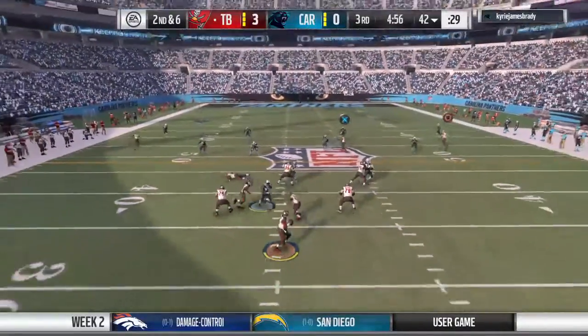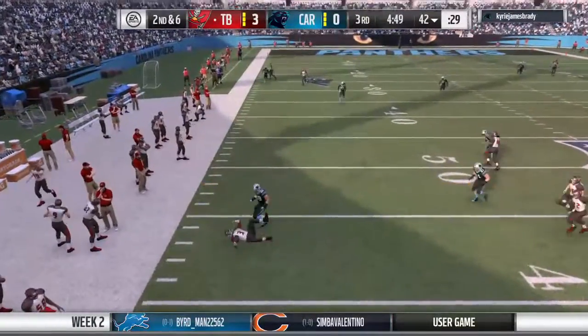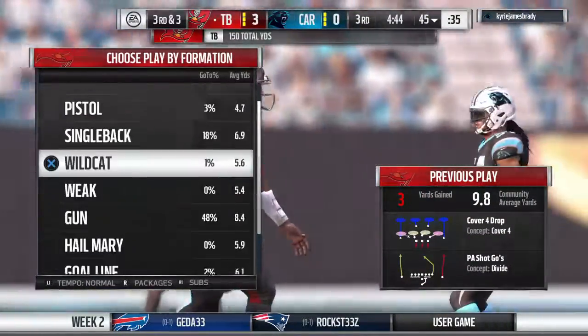They go play action. Winston on the move to his left. And he's got some space here. And he'll be brought down right at the 45-yard line. Call it a gain of 3. And they're going to face a 3rd down.